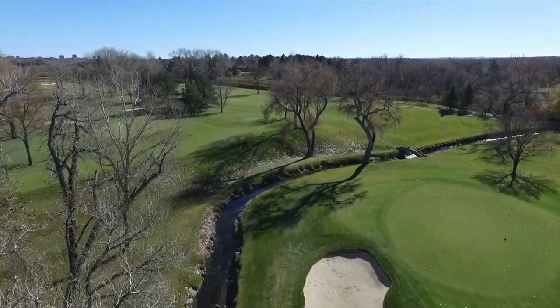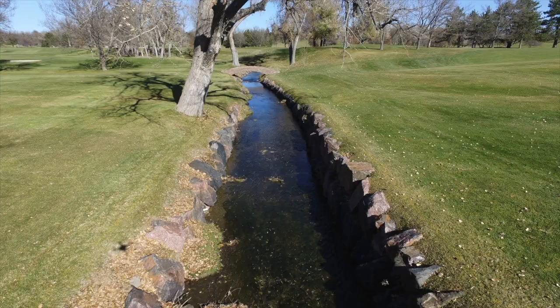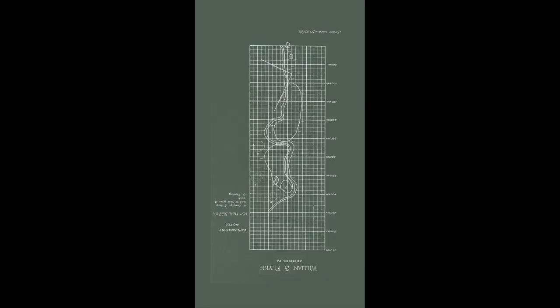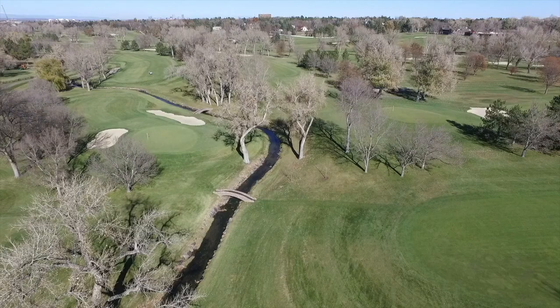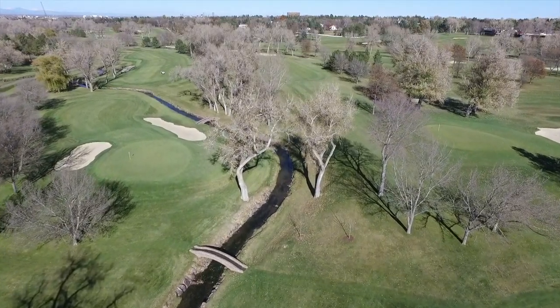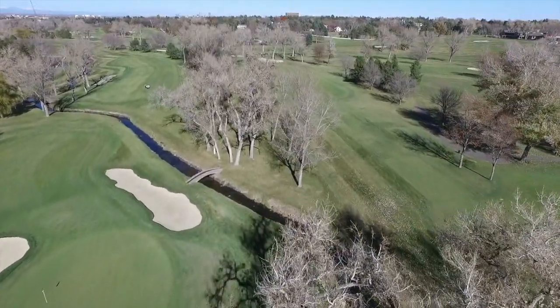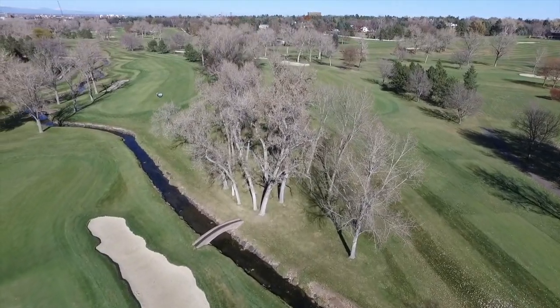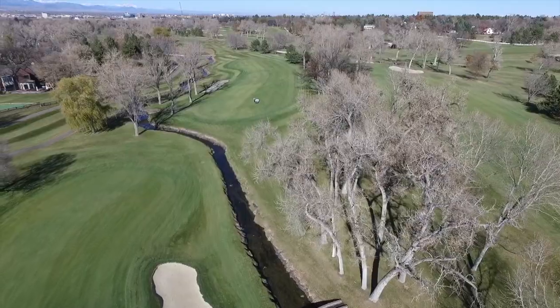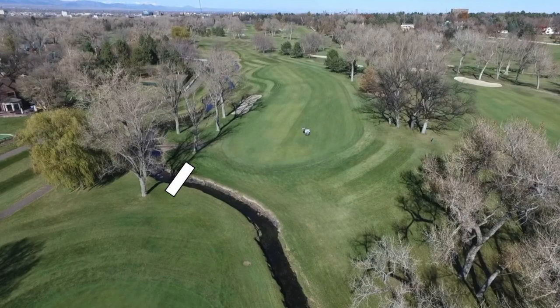The next part of the video will be flying downstream, where you'll get a sense of the energy of the water and where the stream wants to go. Here's the Flynn drawing upside down, so you get the same orientation as the drone is flying downstream. This will be the location of the new cart bridge.